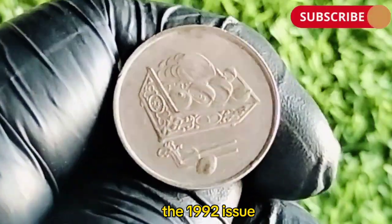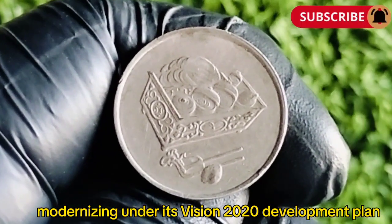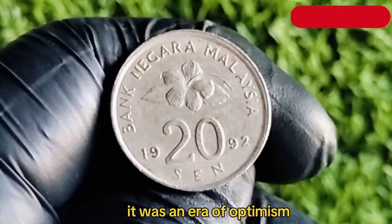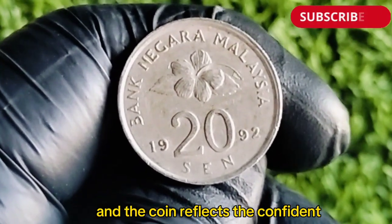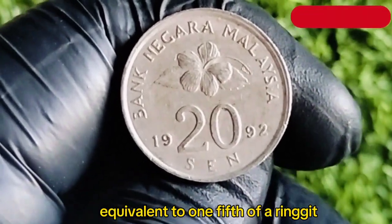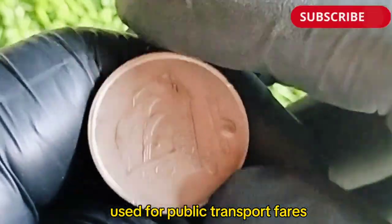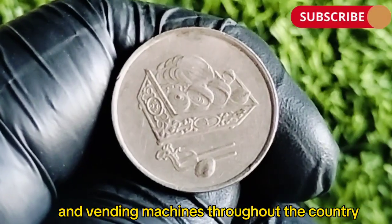The 1992 issue came at a time when Malaysia's economy was rapidly modernizing under its Vision 2020 development plan. It was an era of optimism, expanding industries, and rising living standards, and the coin reflects the confident spirit of that period. The 20 sen denomination, equivalent to 1/5 of a ringgit, held a practical and popular place in daily life, used for public transport fares, small groceries, and vending machines throughout the country.